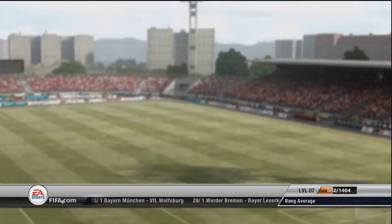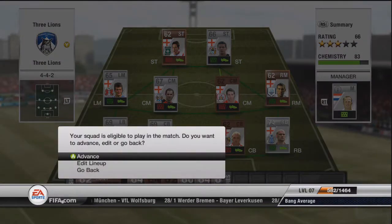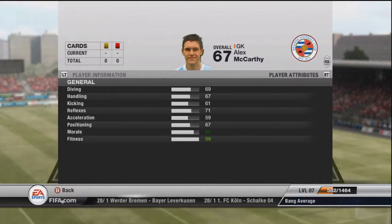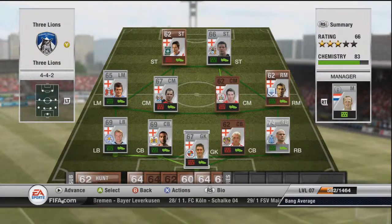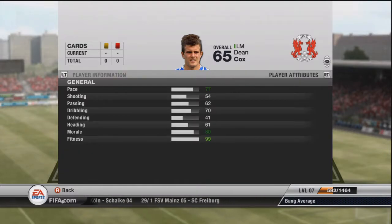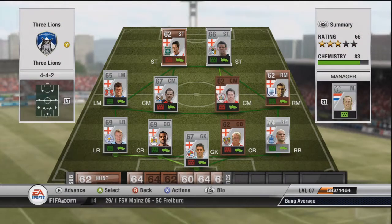And then we made a lot of changes actually this time. I spent some of the money that we had from that game and the previous games. Brought in England under-21 international from Reading, Alex McCarthy, in goal. On the left, we've brought in Dean Cox from Leyton Orient, who's young but he's got a bit of pace, so hopefully he'll be able to whip in some balls.